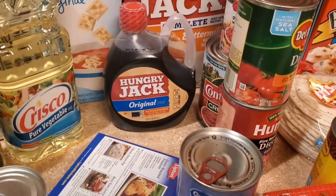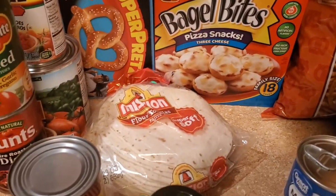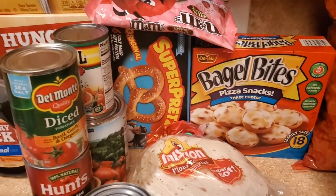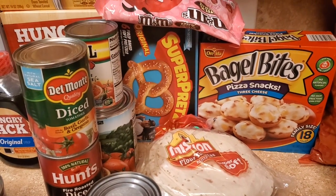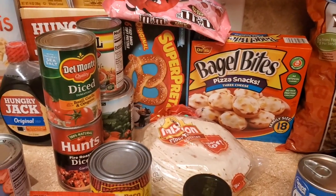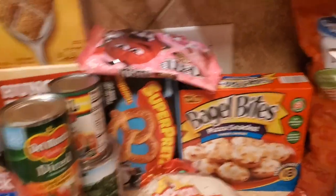Some pancake syrup and pancake mix, flour tortillas, soft pretzels. Those soft pretzels are amazing in your air fryer. If you put your air fryer at about 360, I think is what it was, 360, and then you wet the top of them and put salt, and then you fry them in there for 3 minutes. They come out perfect.